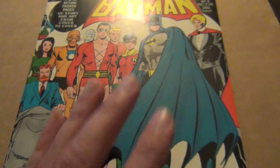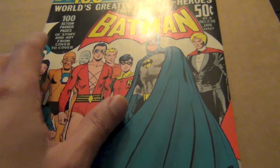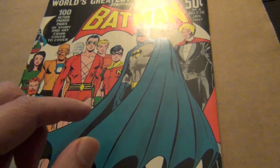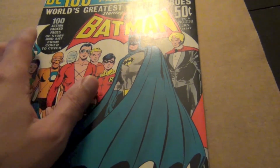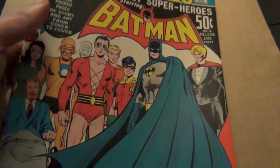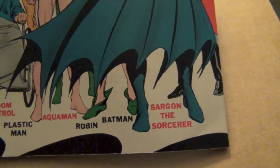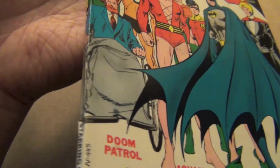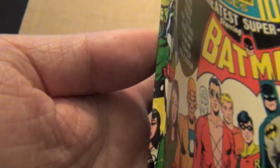I'm not sure how CGC will deduct as far as grade, but structure-wise, if you overlook the flaw that I pointed out with the ink transfer, this book probably has a structure of 9.4 for square bound. Look at that. Look how beautiful the spine is. Gorgeous.